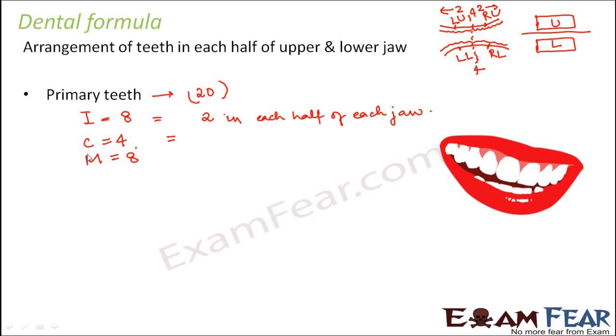So how many canines do you have in each half of each jaw? In each half, that is, one half is this portion of each jaw, you just have one canine. So you have one canine in each half of each jaw. Again, if you talk about molars, in total you have 8. So you have 2, 2, 2, 2. So in each half of each jaw, you have 2.